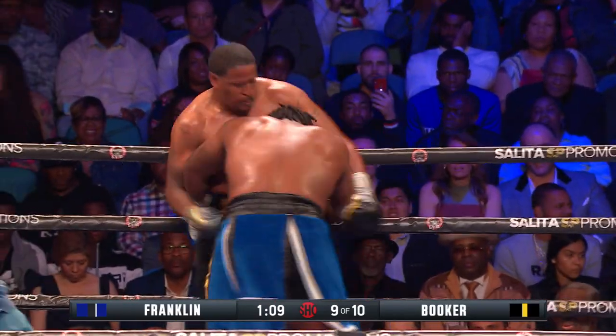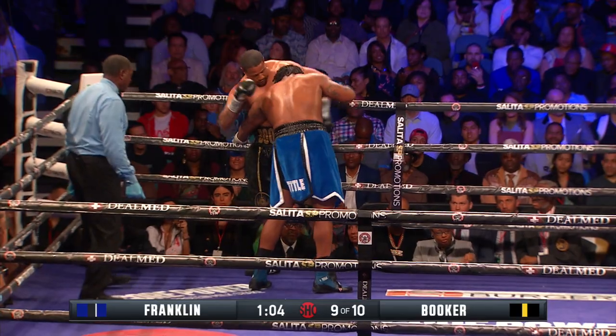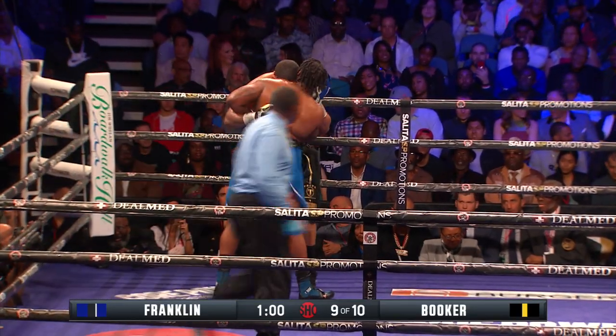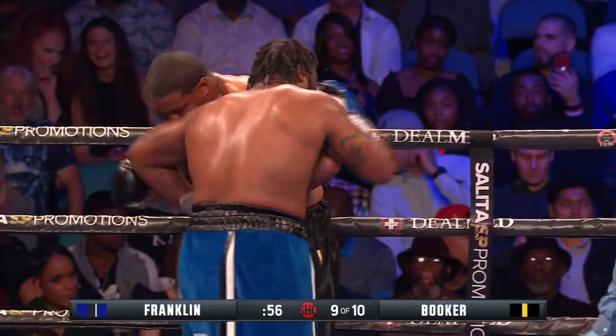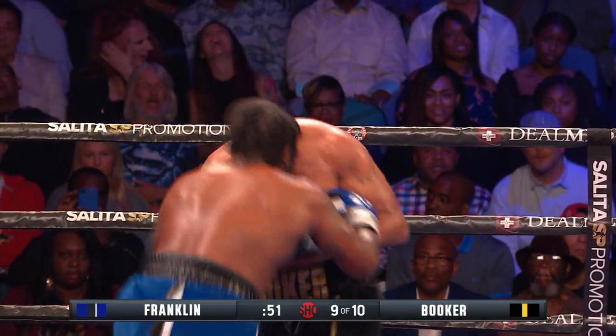He also has a tendency to lunge in. Come on, Jermaine. Yeah, he's crowded him. He's leaning his big body on him. And when you overpunch, you lunge. Yes. Come on, Rydell. I mean, he's causing that. It's easier for Booker to hold on to him.